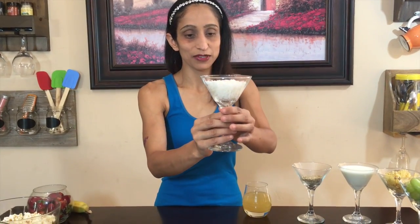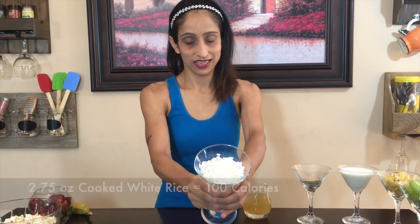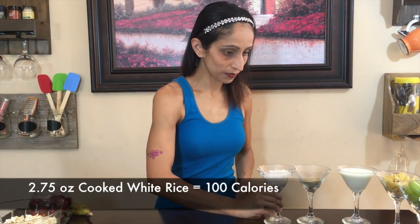Rice, everyone's favorite. Just a little bit more than a glass full, 100 calories of white rice. 100 calories of white rice right there, that's 100 calories, okay?